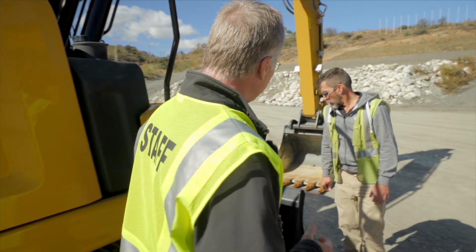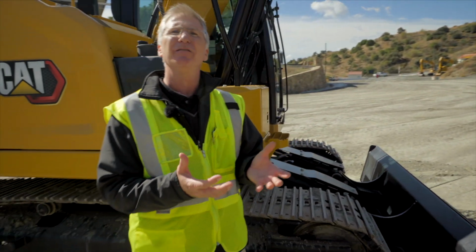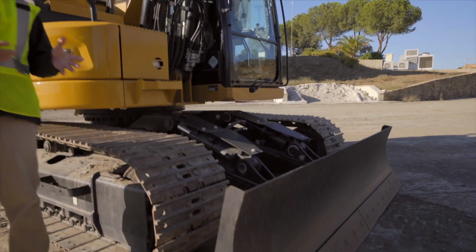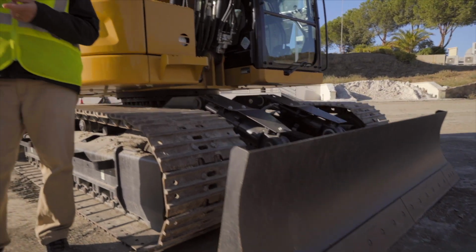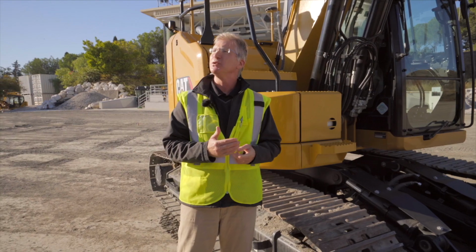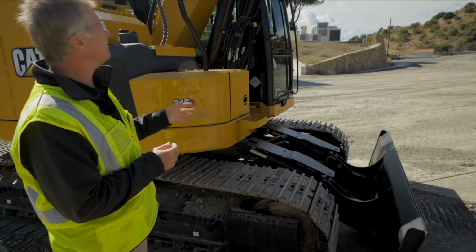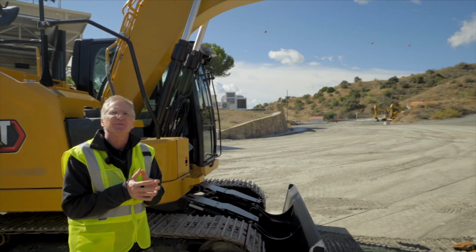Just as we move forward, the 315. A lot of times here in Europe, we do have the 315 compact radius with a blade. So a blade attachment. You have some options there on the job site using the 315. You have a 2.5 meter blade, 2.6 meter blade, and 2.7 meter blade.